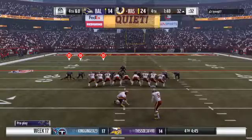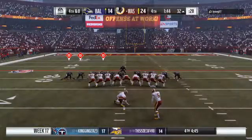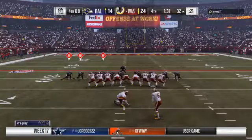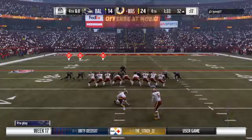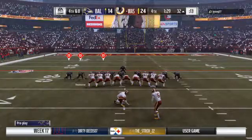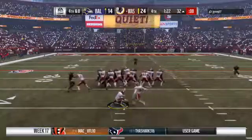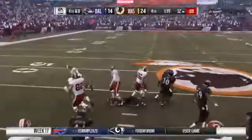So on 4th down, out trots the kicker in a big spot here. He was true on his first. This a tough one from 49 yards away. To the football, it's blocked. Now it's scooped up, and this is a live football.